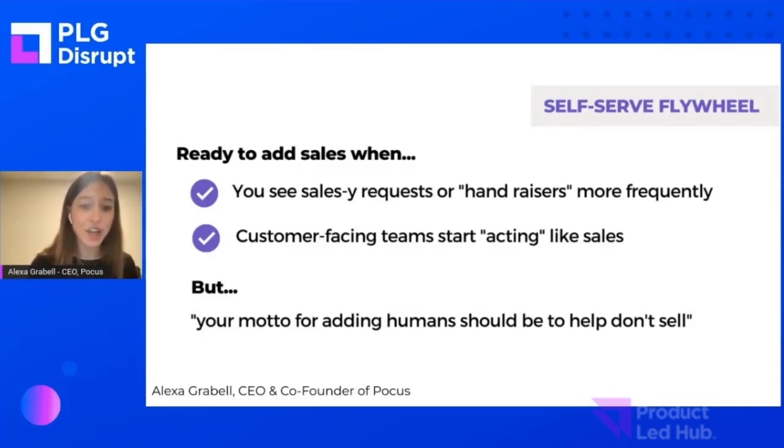And then also you'll find that your customer-facing teams start acting like sales. So you'll have maybe marketers, product managers, growth teams, customer success, support, taking on that role of sales, of qualifying leads and getting them through the finish line. But when adding these humans to the process, adding salespeople, your motto should always be, you want to help and guide and consult. You never want to aggressively sell because that gets back to the old days. And we'll walk into that at length later.